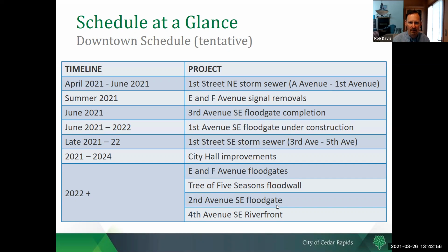Just as a kind of reminder, this is the schedule at a glance. So these projects we just talked about, starting from 1st Street, Northeast Storm Sewer starting in the spring of 21, to the later projects such as that 4th Avenue Riverfront. As we work our way downstream, those will be kind of later ones.